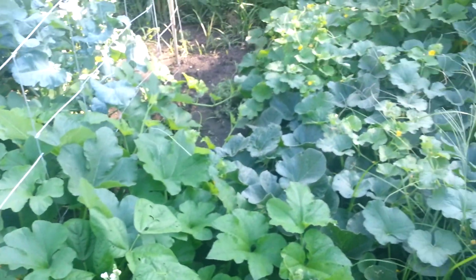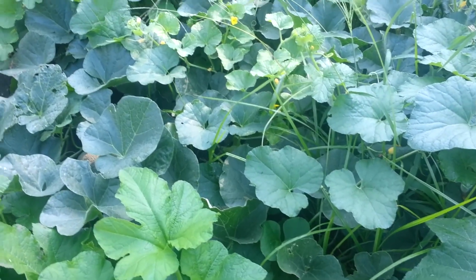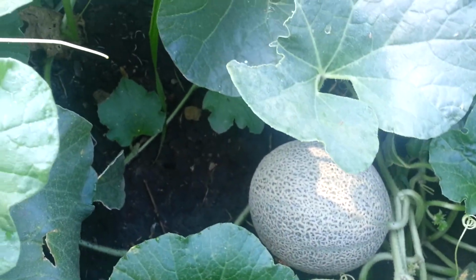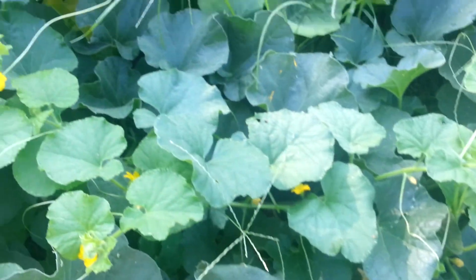Let me step. Okay, I got to be real careful here because this row is taking over big time, but this is cantaloupe. And I came out one day and I actually stepped on one. I had no idea that they were actually producing yet. And yeah, there's one. So these are my cantaloupe. There's about 20 of them in here. There's another one. And those are almost ready. So amongst all this stuff here, that's all cantaloupe.